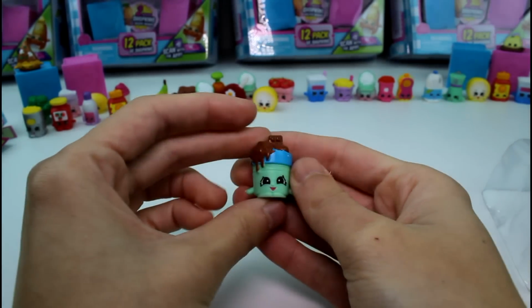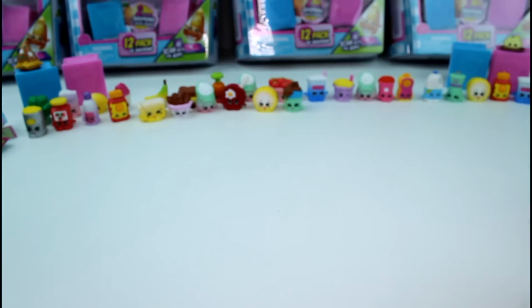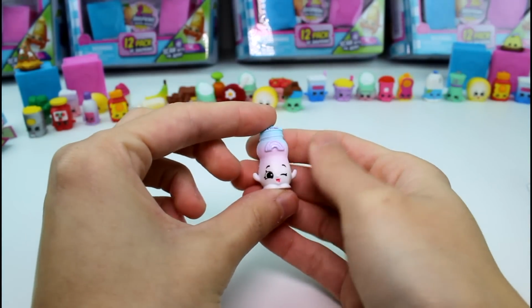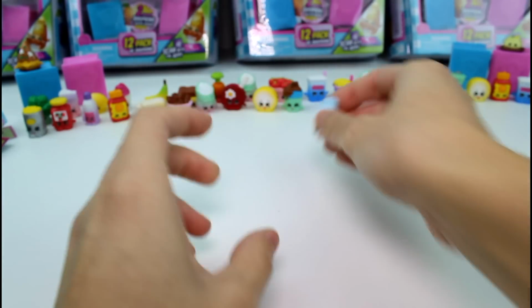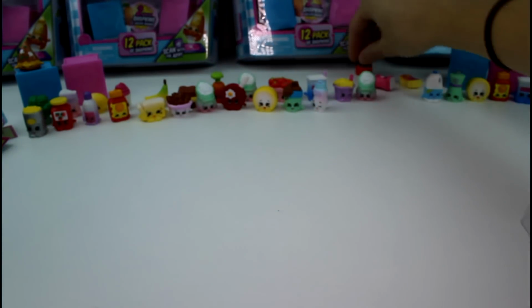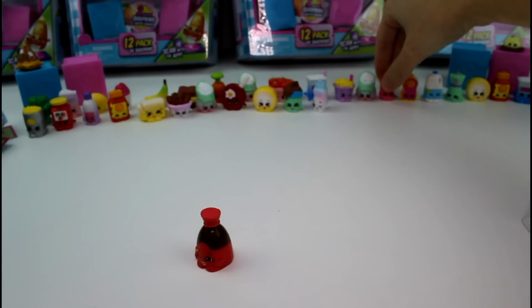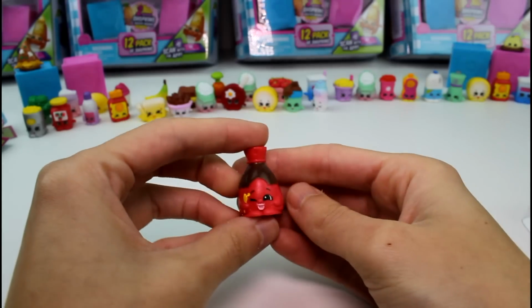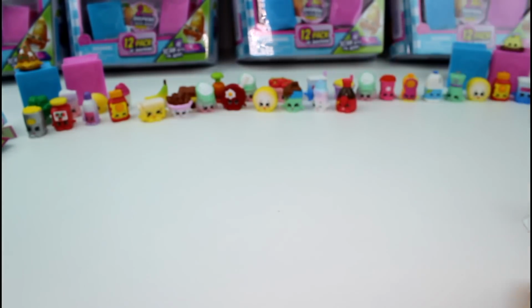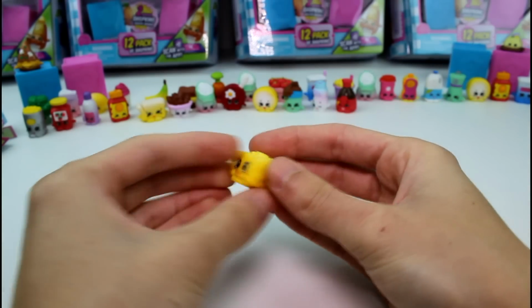We have Choc E-Tubs. We have Miss Sprinkles. And then, oh geez, Sam Soy, but he knocked everybody over back here. Just gotta fix them real quick. So here's Sam. And then the last visible one we have is Parmesan Pete.